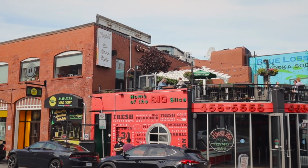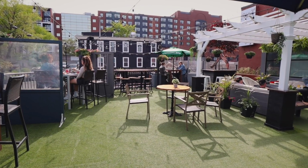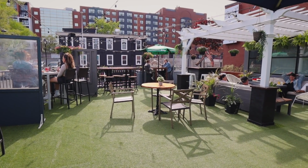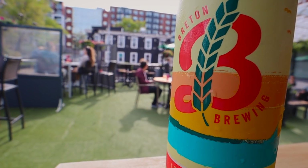Okay, we just came over to a place called the Rooftop, and we think of this place as one of our secret little hidden gems in the city. Shh, don't tell anybody. But as you can see, it feels like you're in a garden up here. They have turf down. It's excellent. I have a beer. This is a Breton Brewing lager, one of my favorites. Going to Cape Breton soon, as we said. This feels amazing. It almost feels normal. Again, it's almost like the lockdown didn't happen in a way. I don't know. We're just excited to be here.